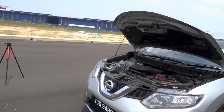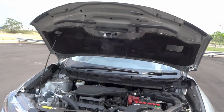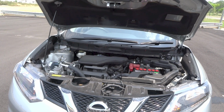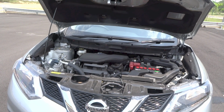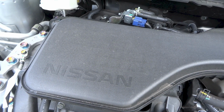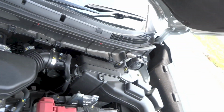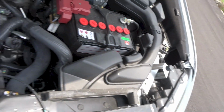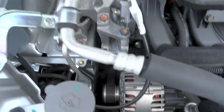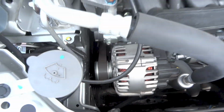For the 2017 model year, the T32 X-Trail was given a facelift which altered the head and rear lights, the front and rear bumpers, the front grille, and some interior elements. The facelifted T32 X-Trail also receives a new hybrid variant. In the North American market, the T32 X-Trail is sold as a 2nd generation Rogue, replacing the 1st generation model.